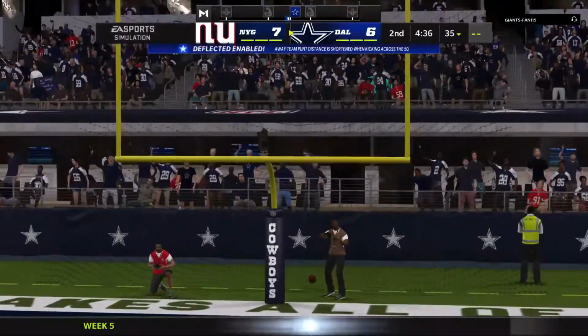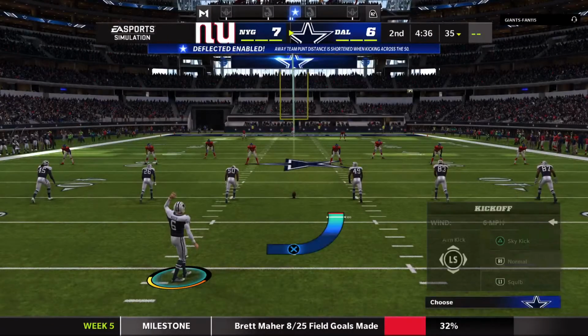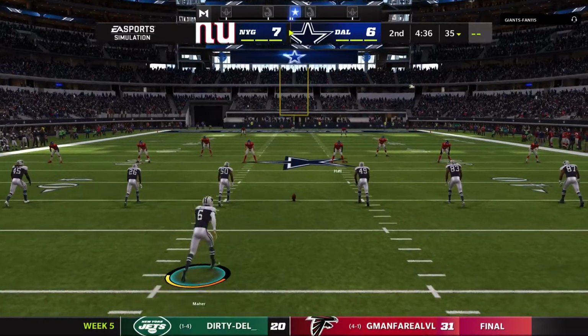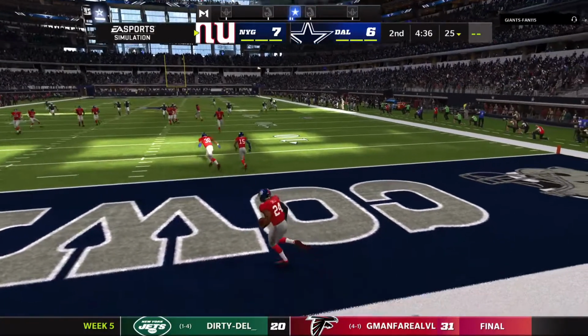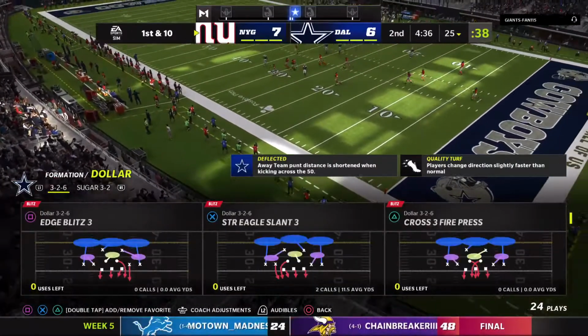The kick by Maher is good, and they'll get it back within a point at 7-6. So the turnover leads to points as they add 3 there. Yeah, what a sequence there, and a nice win for them. They forced the interception, put together a little drive, and then come away with 3 points. Nothing to it, partner. Just do it.